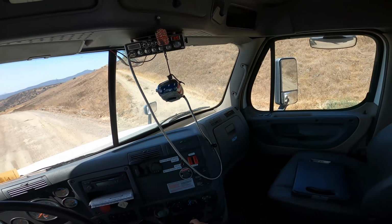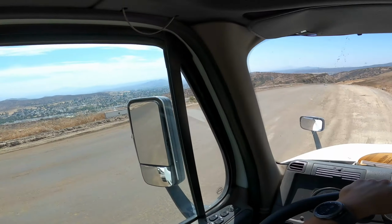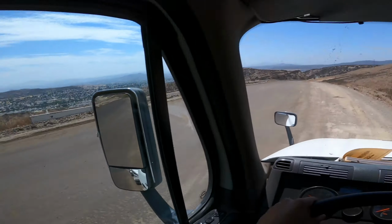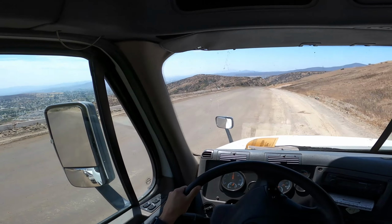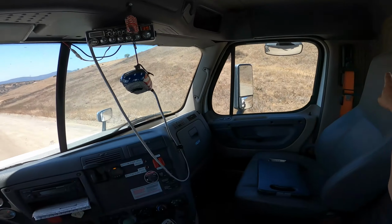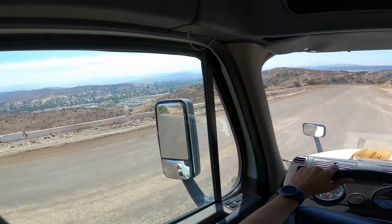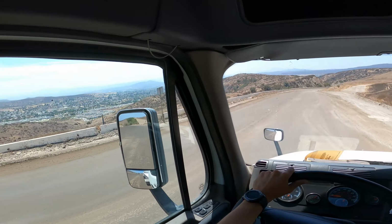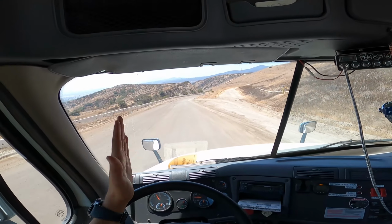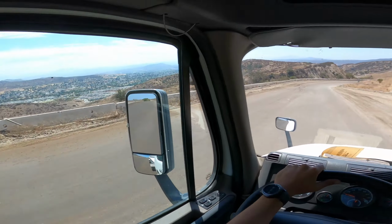Got a new dispatch, y'all. We're going somewhere over there. We're gonna pick up some rock dust and we are taking it that way. Rock dust to another cement mixing, asphalt mixing plant.